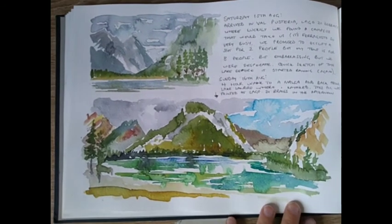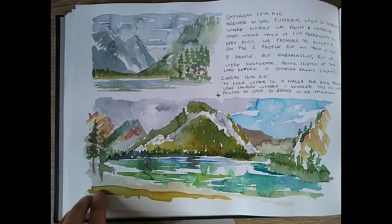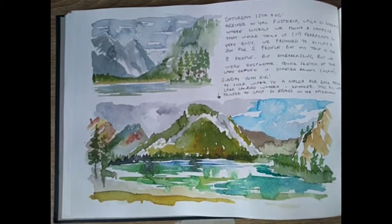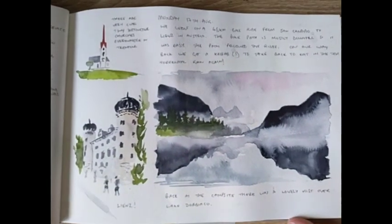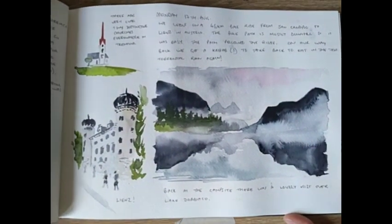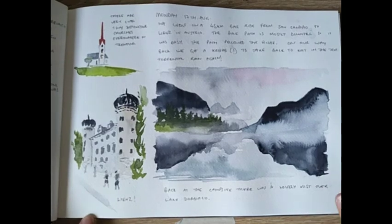This was from Lago di Braies, a lovely lake that you can walk all the way around and you can hire canoes. The following day we went to, this is a 10-day trip, you've only got one more day left, keep going.